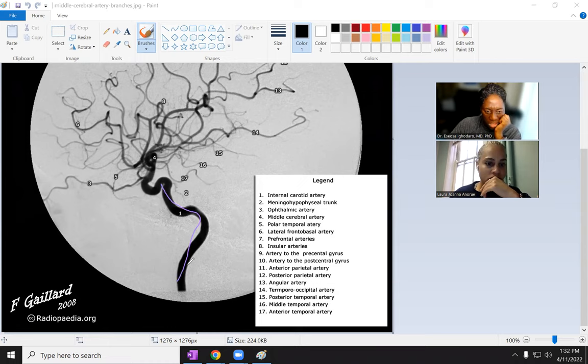So this is the internal carotid. And then number two, you don't really need to worry about this. This is a board question from neurology. At the neurology level, they love asking, what's the first branch off the internal carotid? I could have sworn I thought it was the ophthalmic artery the whole time. Well, I guess it's not. I guess it's the meningohypophyseal trunk. Good to know. Yeah, because there's a lot of strokes to the eye where people have that monocular vision loss.